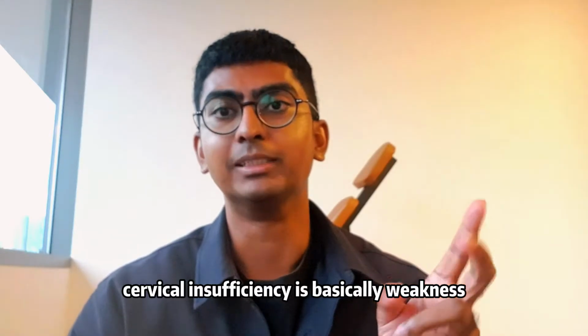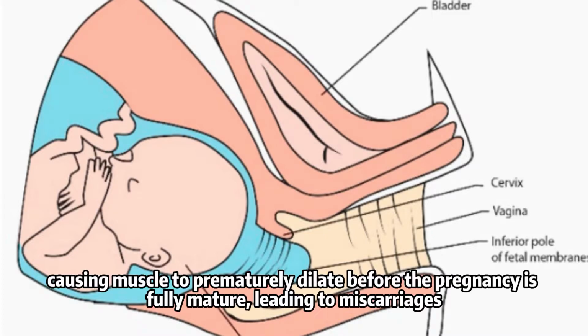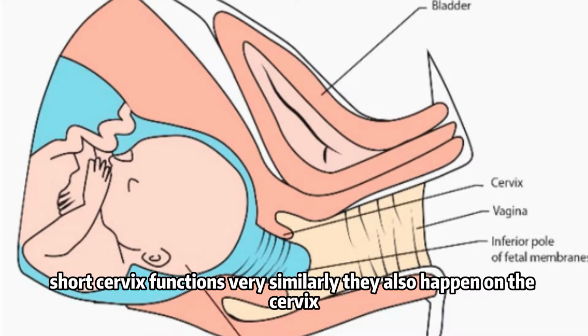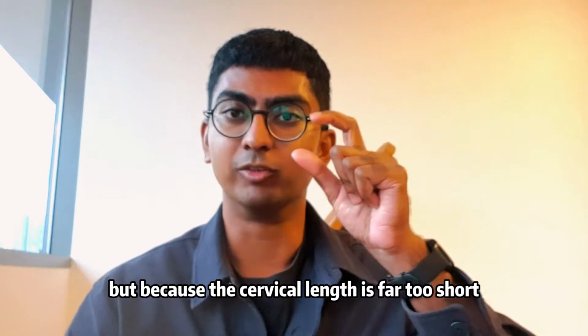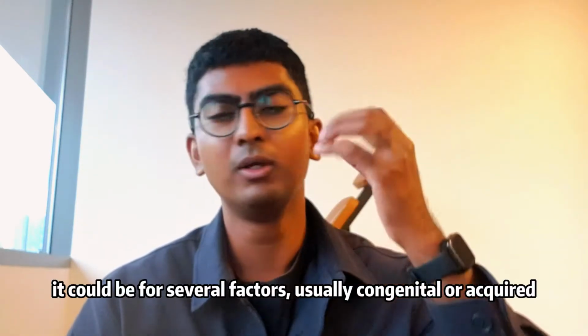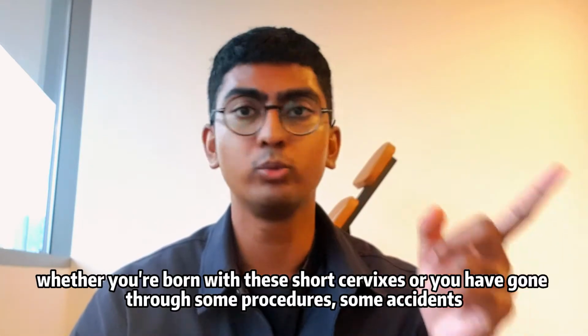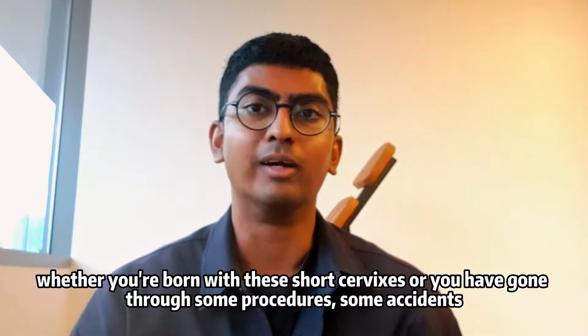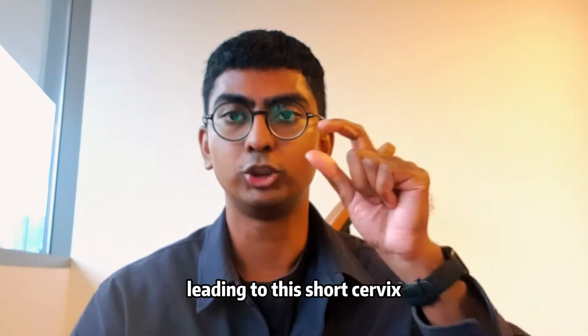Cervical insufficiency is basically a weakness or some deficiency or abnormality of the cervix, causing the muscle to prematurely dilate before the pregnancy is fully mature, leading to miscarriages. Short cervix functions very similarly. It also happens on the cervix, but because the cervical length is far too short. It could be for several factors, usually congenital or acquired. Either you're born with a short cervix or you have gone through some procedures or accidents leading to a shorter cervix.